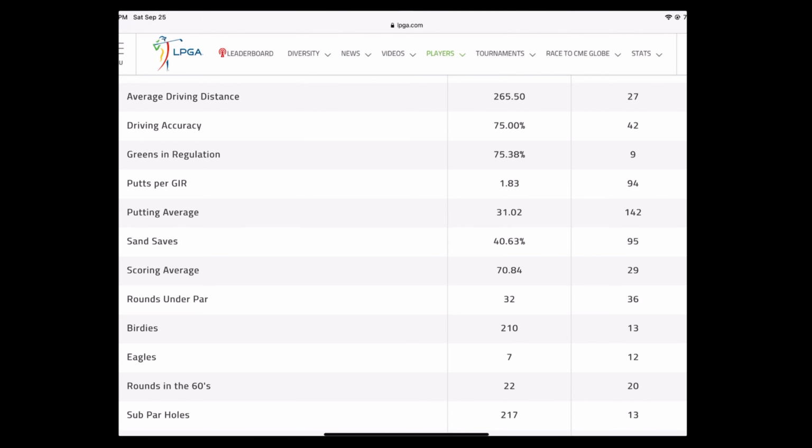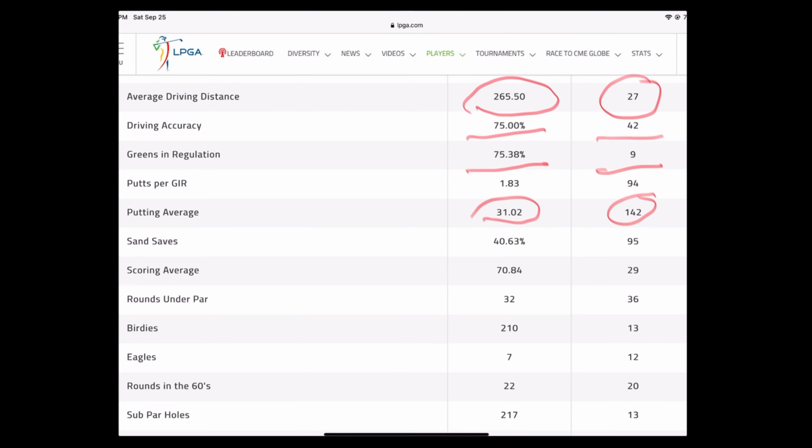For a quick look at the stats for this great ball striker, we can look at the driving distance, really nice, 265.50, 27th on tour. Accuracy, very good, 75%, 42nd on tour. Greens in reg, 75.38, 9th on tour. So really good ball striking stats. Putting, 142nd on tour. Granted, you hit all those greens, you're probably farther from the flag than someone else who might be tops in putting, but certainly if that number improves, everything's going to improve in her world very quickly. Amazing swing though, tremendous ball striker.